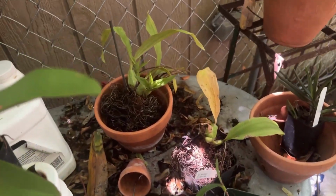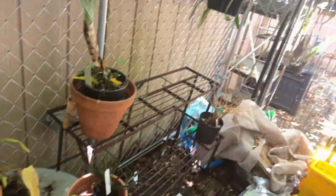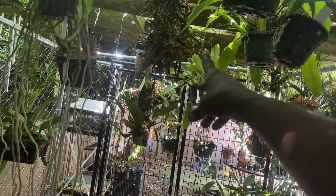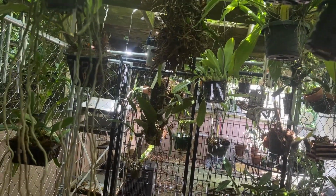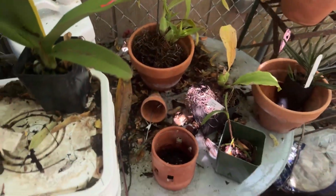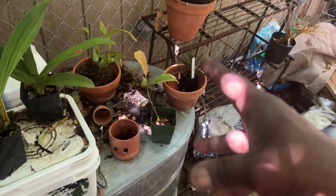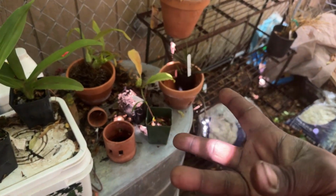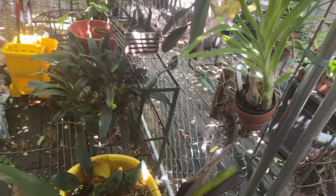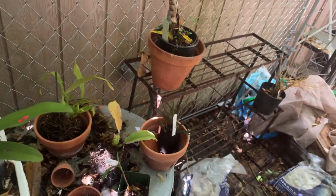I have them here in dappled sun, mostly shade, but they do get a fair amount of afternoon sun from the west end of the porch. And as I said, they have been getting soaks in rainwater, and really I don't let them dry out. I water them before they dry out. So that's another good thing.